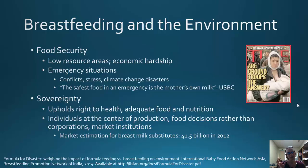The authors of this report talked about sovereignty in a way that I hadn't really thought about it. What these professionals are posing is that with breast milk compared to formula, individuals are at the center of production. They're not relying on these big corporations or these market institutions. And the market for formula feeding, for those who don't know, is just absolutely enormous. It was $41.5 billion in 2012 and is expected to increase by at least 50% in the next 5 years after that.